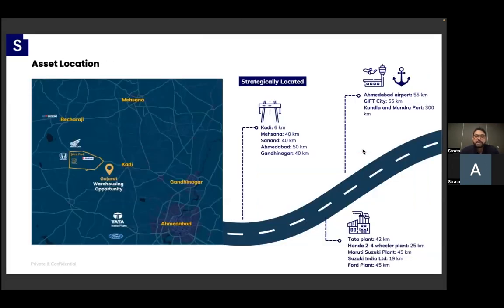Going forward, pictorially, I wanted to depict what I was talking about. This is Kadi. This is where our opportunity is, where we would like to invest. And this is where the Suzuki plant is. This is Becharaji, this is where the Maruti Suzuki plant is, and this is where the Honda City plant is. As again, on my right, you can see, very strategically located, very, very close to all the plants out here and all the nodal junctions of the DMIC corridor.